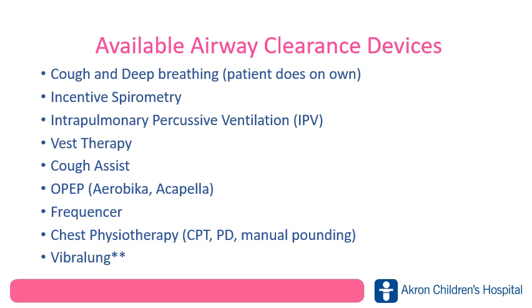Some of our available airway clearance devices are cough and deep breathing, which the patient does on their own, incentive spirometry, intrapulmonary percussive ventilation, or IPV, vest therapy, cough assist, OPEP, which could be the Aerobika or Acapella, Frequencer, chest physiotherapy, such as CPT, PD, or manual pounding, however different people refer to it, or the VibraLung, which is in process and may be provided at a later date.